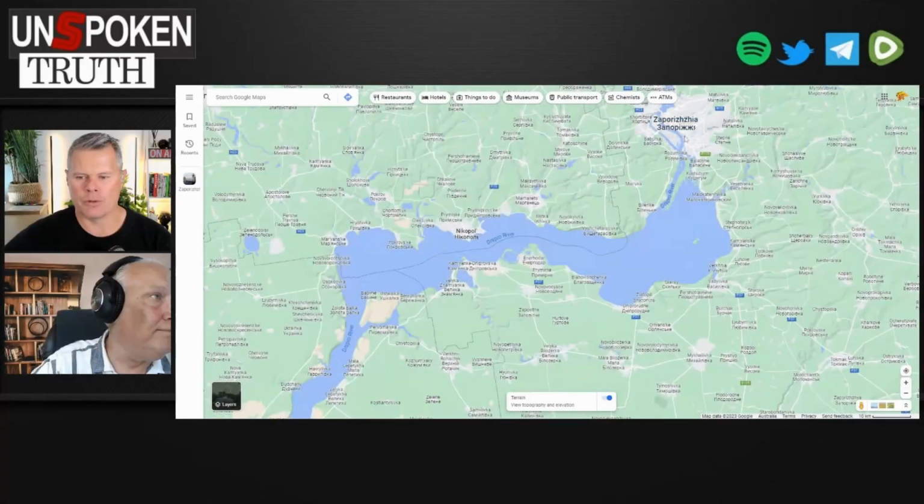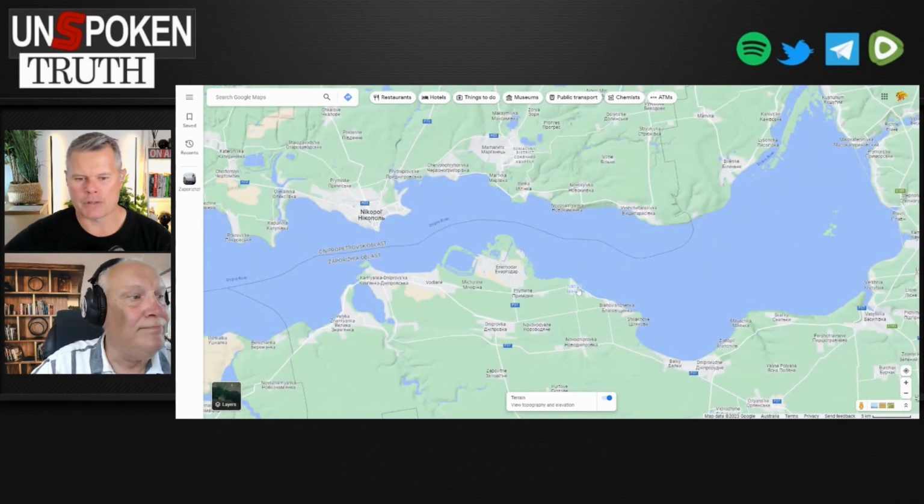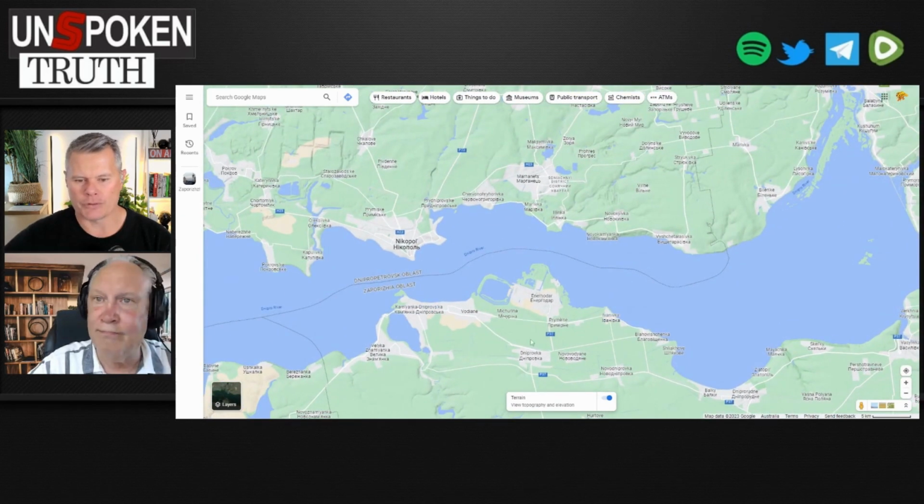So Zaporizhzhia, you've heard of this. This is where the counteroffensive is going on. I'm not looking at the deep state map, I'm looking at Google Maps. And all of this part of the map, on the southern part of the map, on the bottom of the map where my mouse is, is occupied territory.